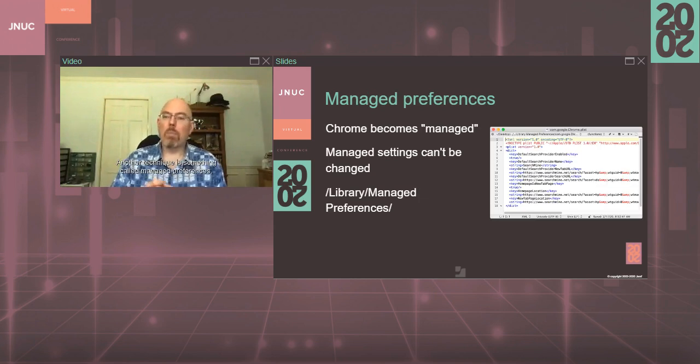Another technique is something called managed preferences. And in this case, what we see is that Chrome becomes managed, very similar to what happens with the system configuration profiles, but not quite exactly the same. We've also seen Safari managed in this manner, but a lot less frequently. Most of the time it's Chrome. And again, these managed settings can't be changed by the user within Safari or Chrome. And the files that are responsible for setting these preferences are found in the Library/Managed Preferences folder. So if you see things in there and you as an admin didn't put them there, they need to be deleted.